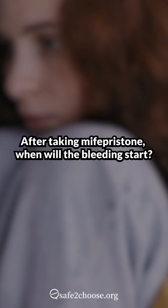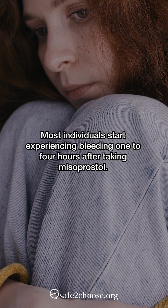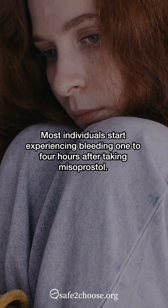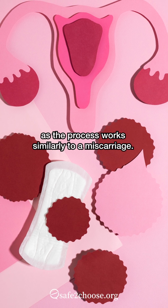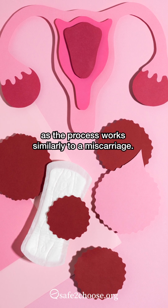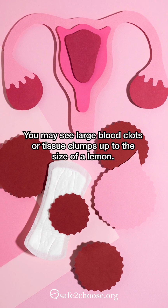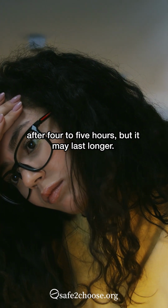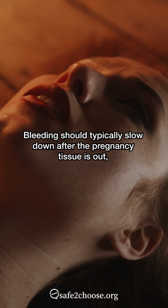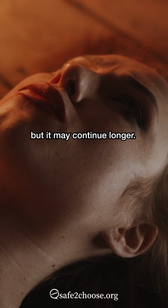After taking mifepristone, when will the bleeding start? Most individuals start experiencing bleeding 1 to 4 hours after taking misoprostol. Bleeding resembles a very heavy and crampy period, as the process works similarly to a miscarriage. You may see large blood clots or tissue clumps up to the size of a lemon. Your body usually finishes expelling the pregnancy tissue after 4 to 5 hours, but it may last longer. Bleeding should typically slow down after the pregnancy tissue is out, but it may continue longer.